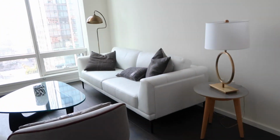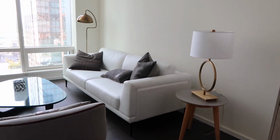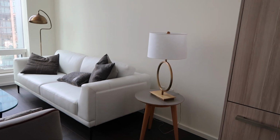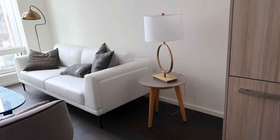What do you think? I like all that back there. I feel like this is kind of small-ish. I don't know. It looks small. I think that's just because the furniture they put in here didn't do it much justice. A sectional would fit? I think completely, yes.